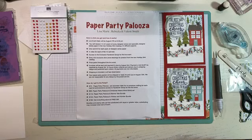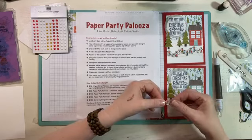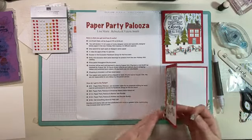Linda said, oh, that's a good idea, I can put one of my little leftover people on the inside of the cards. Great idea. Yay. All right. Love that, Linda. I'm going to do that.